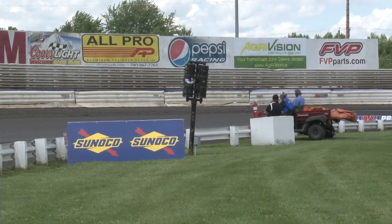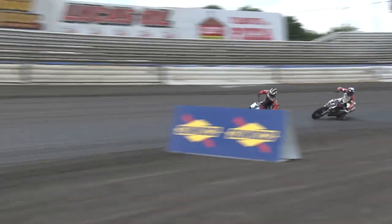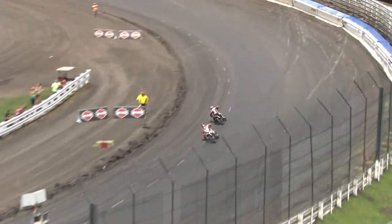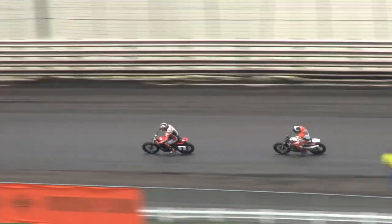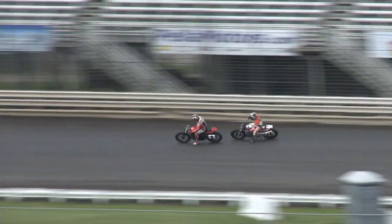Here comes Baker. Baker sticks it up the inside and takes over the lead. Down there in turn number 3, had the drive, left it on a little bit longer. It's the Bullet in control, Factory Harley-Davidson rider out front. So it's Baker and Meese now. Mikey Martin and Robinson, that's your top 4. 5th, Kelch. 6th, Jeremy Higgins is right there, number 82. First time we've seen him on the Grand National Circuit.